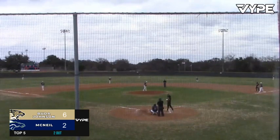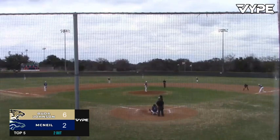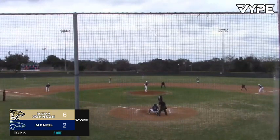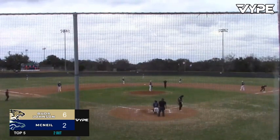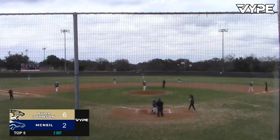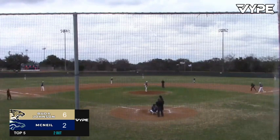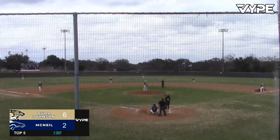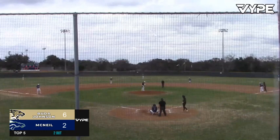Still two outs. Left-handed hitting Robinson stands in, has a single and grounded out to second base. And Windesman throws over. Close play, but not in time. He's got a very deceptive move over to first base. Got one pickoff already this game. There he throws back to first, keeping him close, keeping him honest.